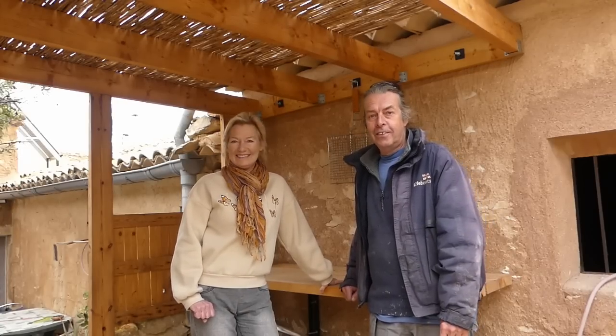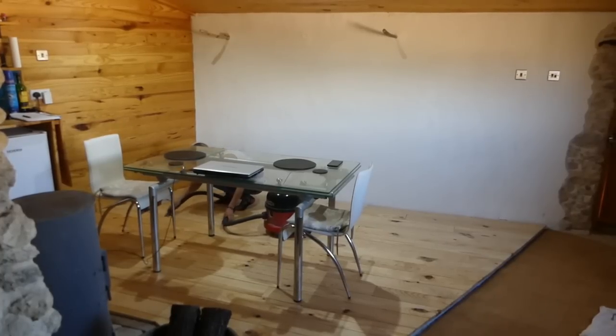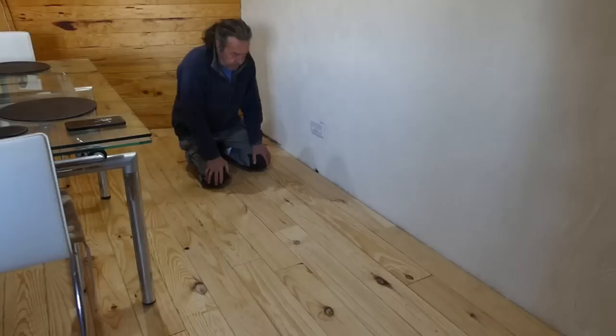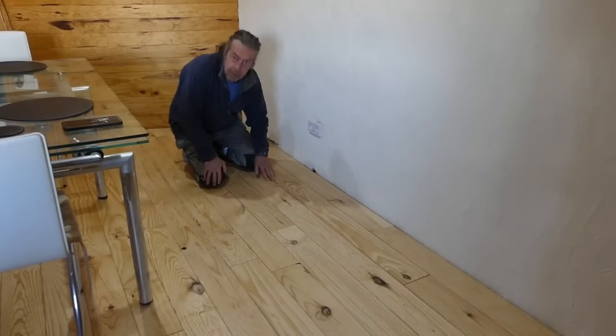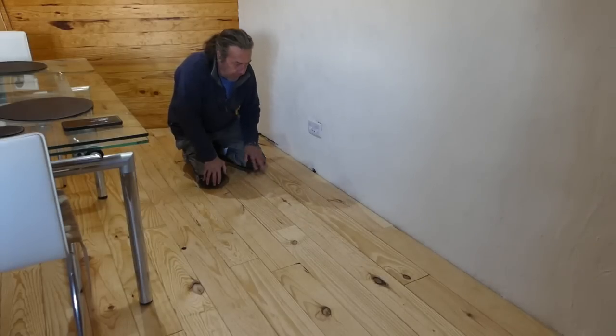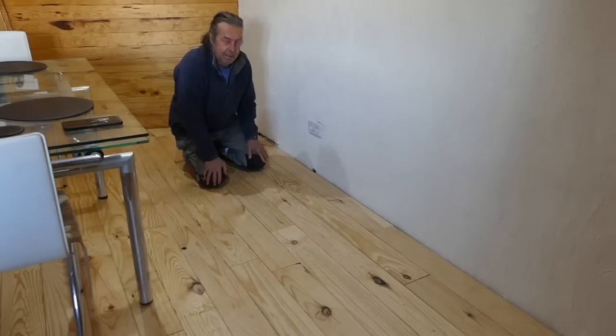So let's crack on. We moved the table out of the way. We're going to give the other half of the floor a good clean up. In fact, we're going to give the whole place a good clean up and get that oil down, so when we come back hopefully it'll be dry. I don't know if you can make it out, but already we've got quite a few dents in the floor from the chairs and stuff. We're not actually too precious about it, although you are, but you aren't, if you know what I mean.